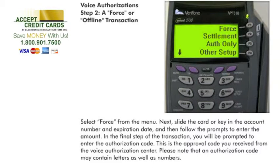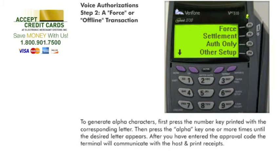To generate alpha characters, first press the number key printed with the corresponding letter. Then press the alpha key one or more times until the desired letter appears. After you have entered the approval code, the terminal will communicate with the host and print receipts.